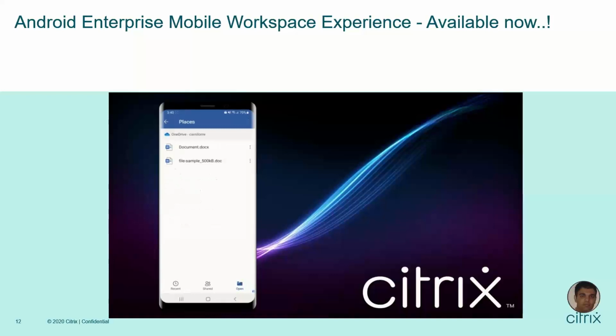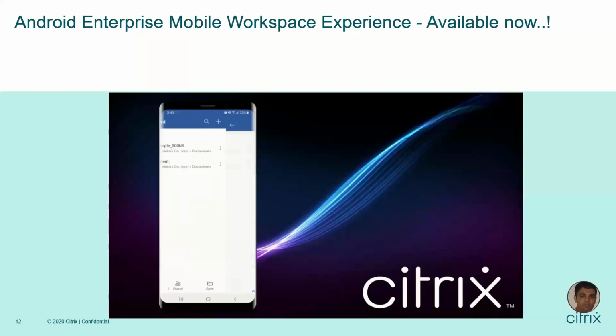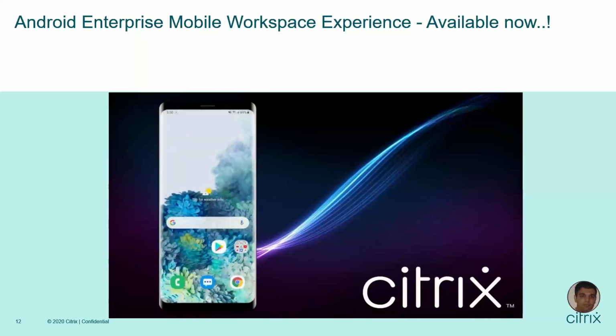And a quick example: I'll open up a Word document. This is on top of what you can do from Android Enterprise for Office 365 applications. Security policies prevent you from copy and paste, right? Just an example. Also, we partner well with our friends at Samsung.